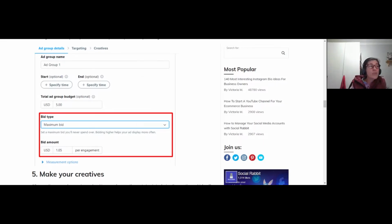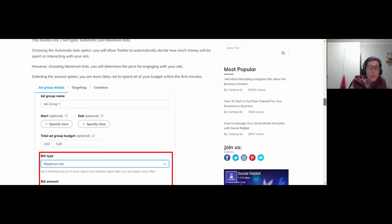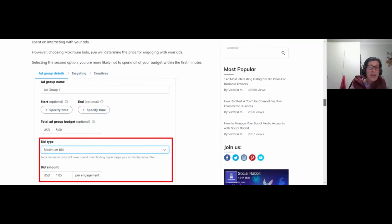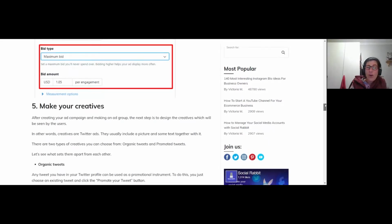I've noticed over the years more and more how important it is to get those bank references right, because it just makes it so much easier when we are navigating through piles and piles of information, especially in our archives. Here it's recommending that you go for a maximum bid, which means you will determine the price for engaging with your ads. Selecting the second option, you are more likely not to spend all of your budget within the first few minutes. So we have to be careful with what we are bidding for.